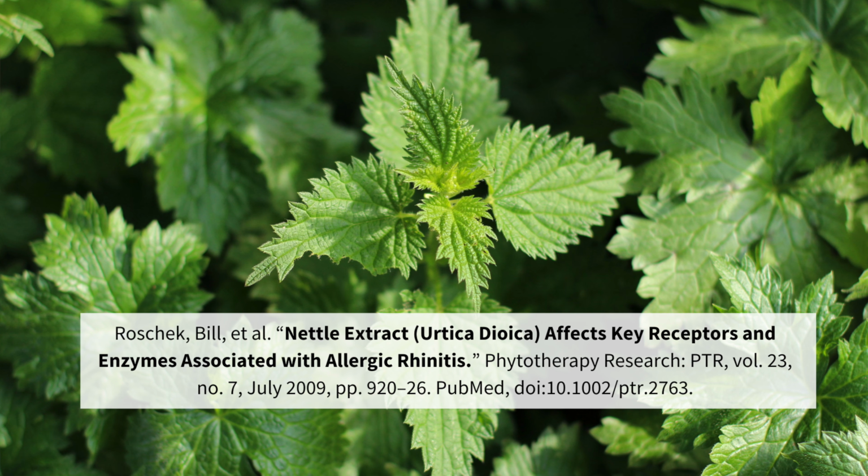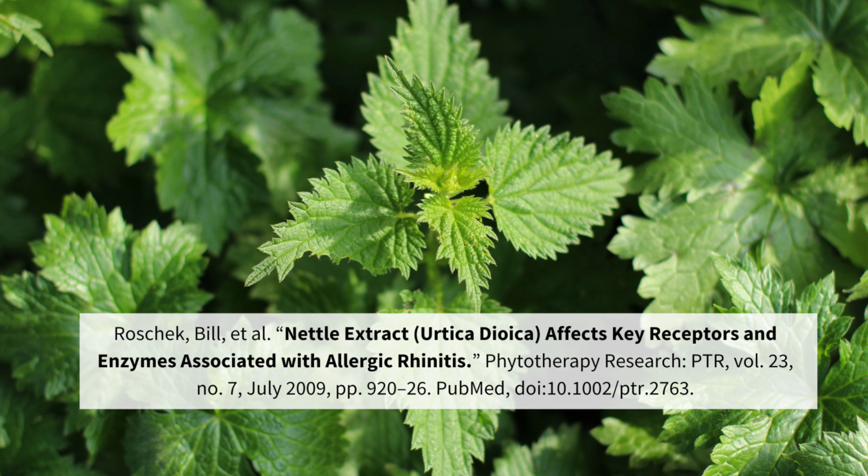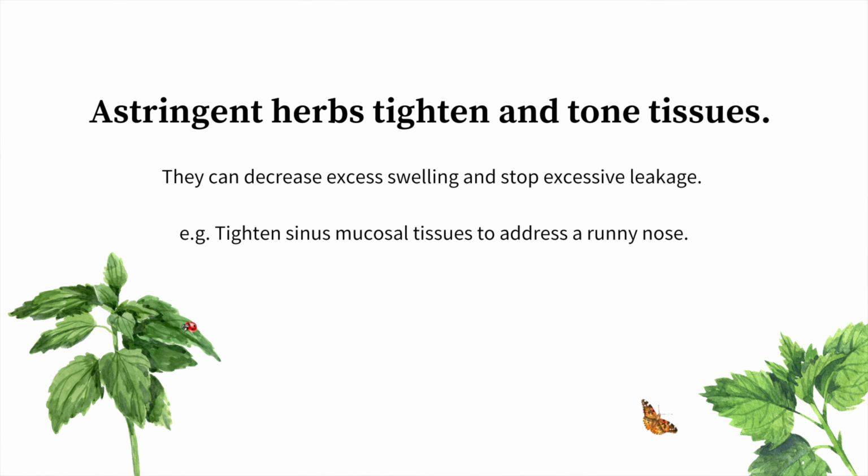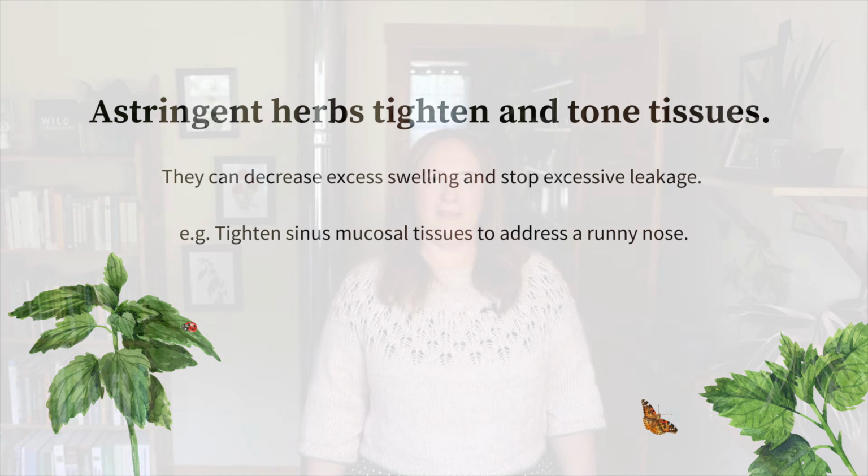Nettle has also been shown to decrease inflammatory markers such as C-reactive protein, which could also play a role in relieving seasonal allergies. In addition, the astringent and drying action of nettle may contribute to reducing a runny nose and overly watery eyes.